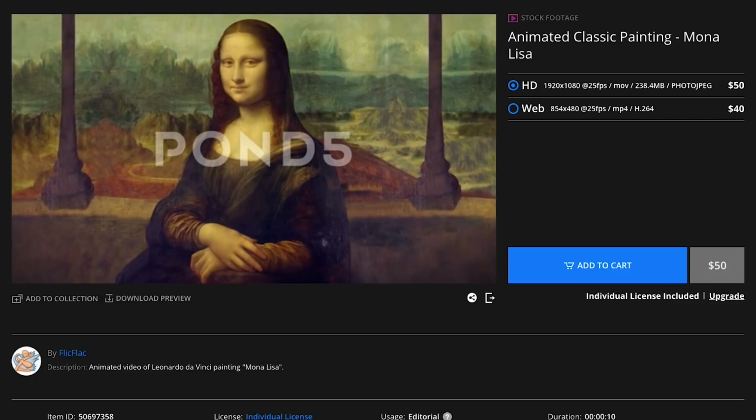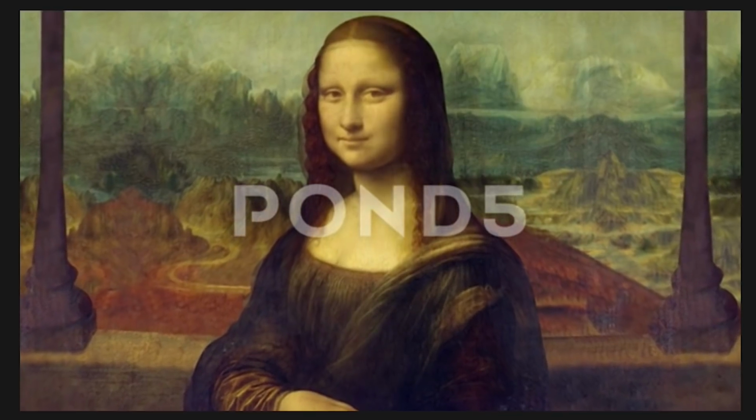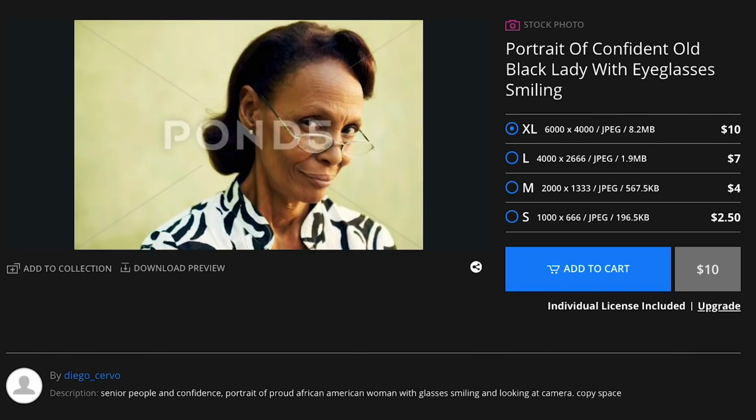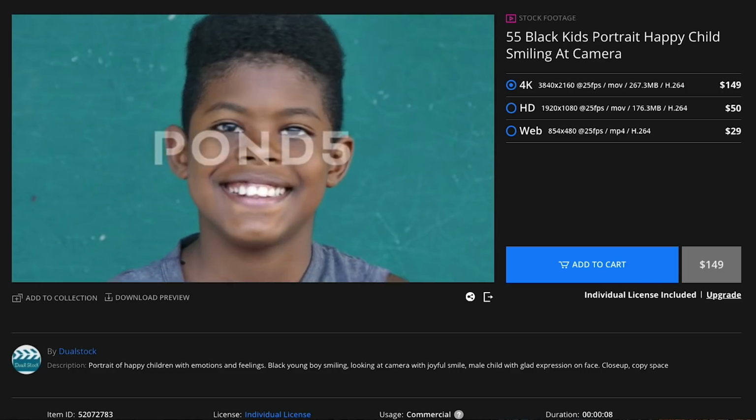I personally like this one of the Mona Lisa painting, a very creative way to animate a famous static image. This is editorial, of course. Portraits are a really good example of evergreen content. They have been among the best sellers for a while and should stay there for a good time.